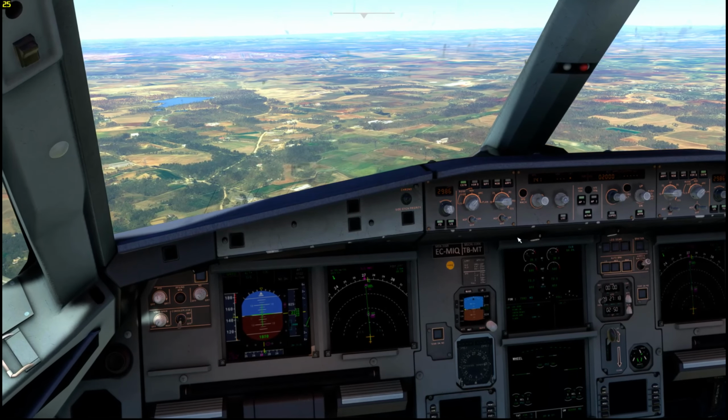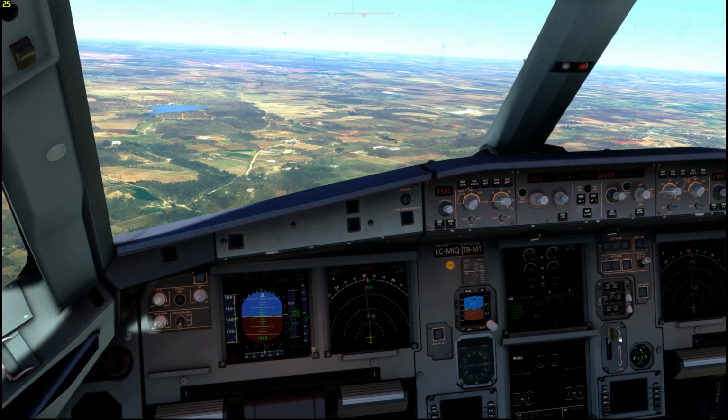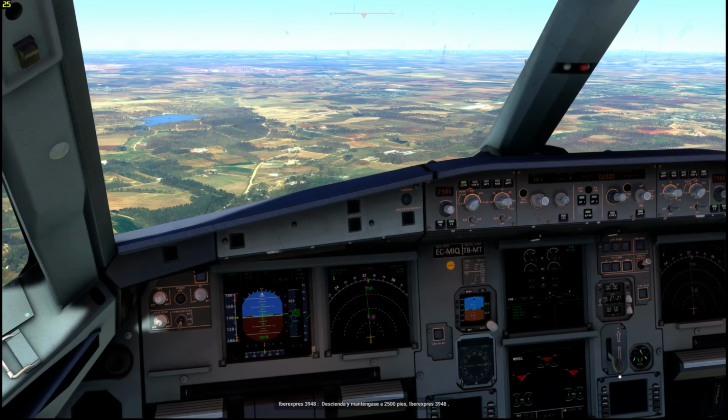Iber Express 39er, 48 descend and maintain 2,500 feet. 0305 Papa, call radar, 128 decimal 905. 128 905, Iber Express 39er, 48.